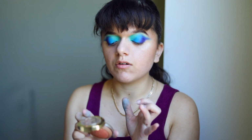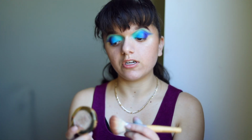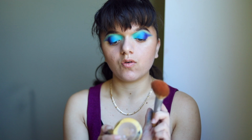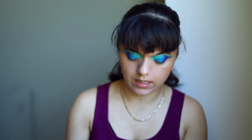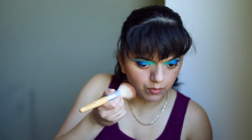This is the Milani baked blush in the shade Bellissimo Bronze. It's a bronzy blush, and I'm just going to apply this with a large brush to my cheeks. This feels so weird because, like I said, I never wear blush, and it feels so weird to be actually wearing blush after such a long time. I'm just applying a little bit because, like I said, baby steps. It is a really pretty bronzy color, so we'll see how it goes. I do think I want to apply a little bit more bronzer though, so I'm going to go ahead and do that. Okay, I like that a lot.